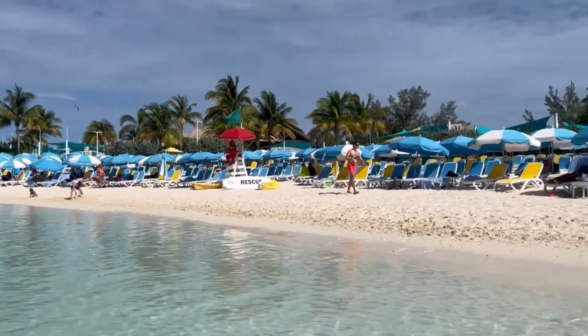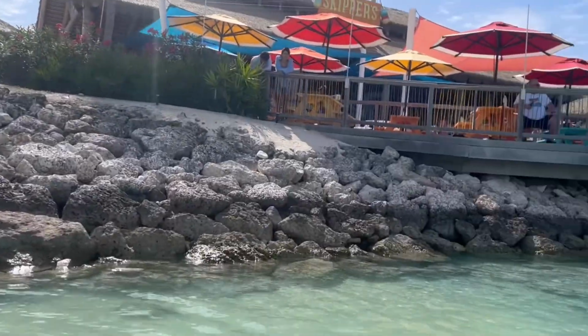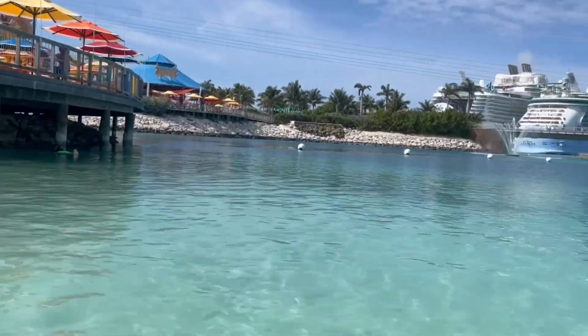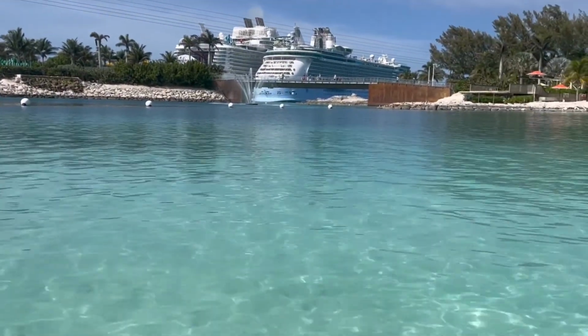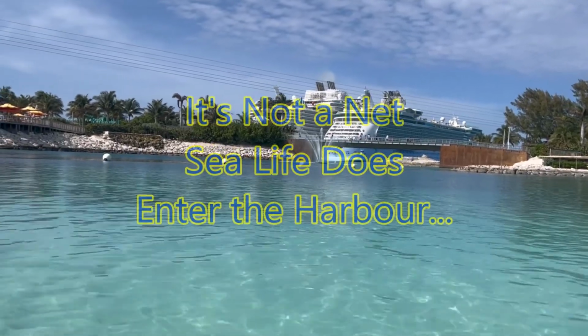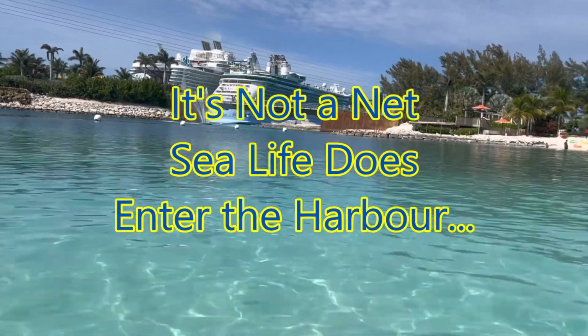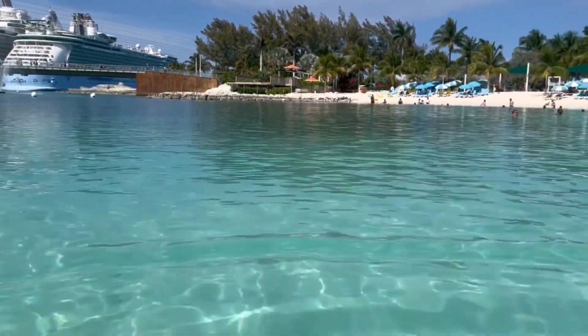Harbour Bay or something they call it. This actually goes out to the ocean, but they have like a net there or something. Hopefully that keeps animals out, like sharks and things. Oh, there's some rocks down there.